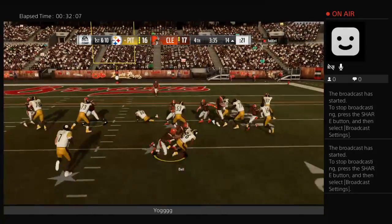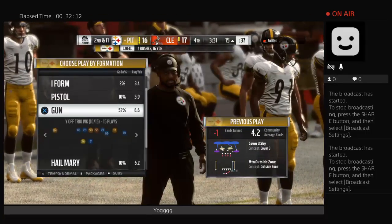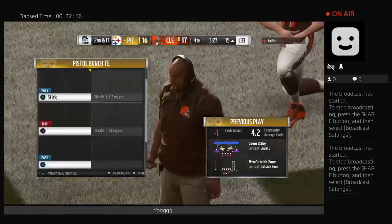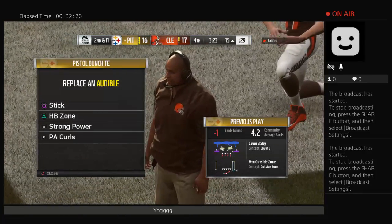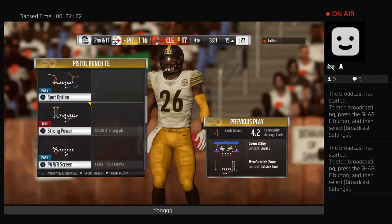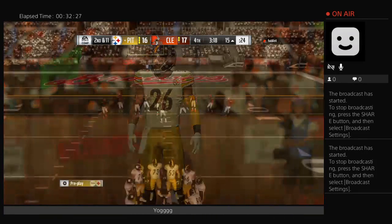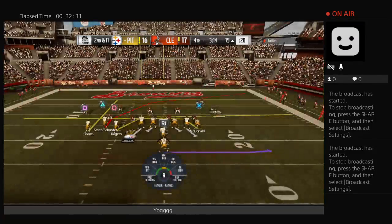They'll run it now out of the gun. And this has been a familiar sight all afternoon as they stop him behind the line. That's going to go as a loss of a yard, and it'll be 2nd down. Maybe just a slight detour on what's been a strong drive. Here's 2nd and 11.